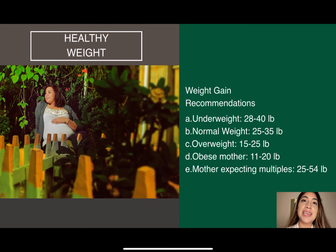Here we see the weight gain recommendations. For a woman who's pregnant and is underweight, she will need to gain 28 to 40 pounds during pregnancy. A normal weight mother needs to gain 25 to 35 pounds. An overweight mother needs to gain 15 to 25 pounds. An obese mother would need to gain 11 to 20 pounds during pregnancy, and a mother expecting multiples 25 to 54 pounds.